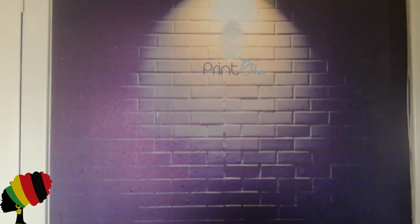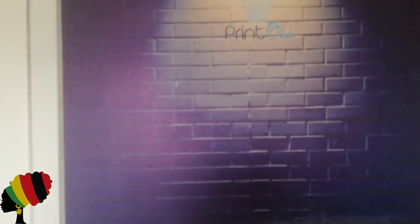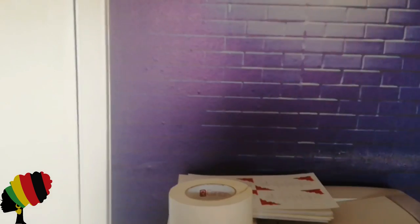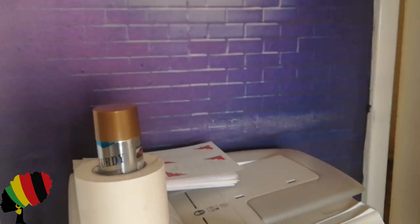Okay, so this is the idea. We are first going to move the printer away because we don't want it to get dirty or get any debris in it. And then what I've decided to do is mask the sides of the wall so that if there's any spray paint that's going to get there, it doesn't get on the white side of the wall. And then we are going to spray paint it gold, but not completely. Okay, I want to design a little pattern there.